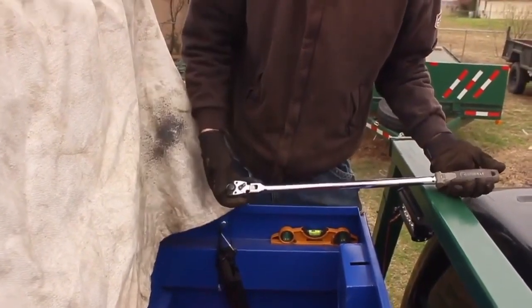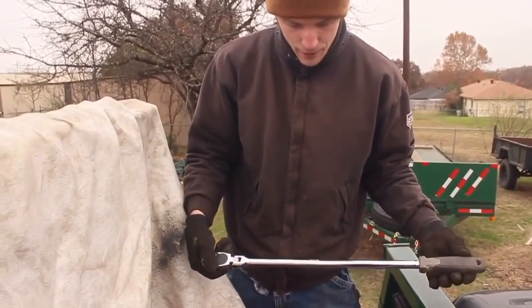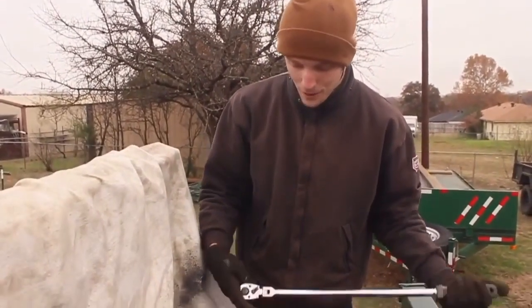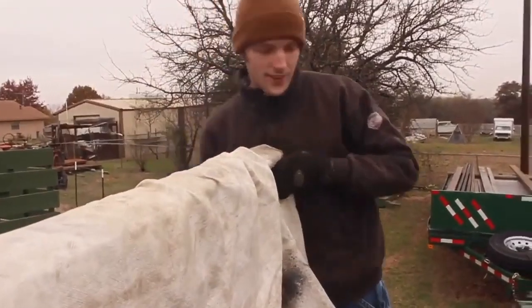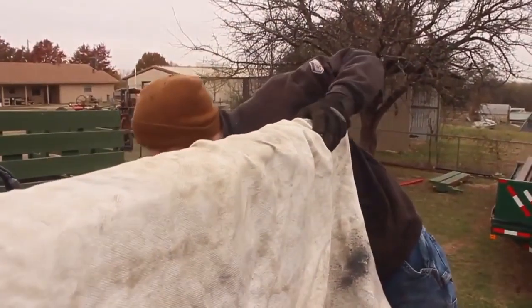You know, I'm a welder, not a mechanic. But sometimes it's good to have stuff like this around. And you know what? For what this thing costs and where it's from, it's actually been a really, really high quality tool. So love this thing, had it for several years. Set that aside.